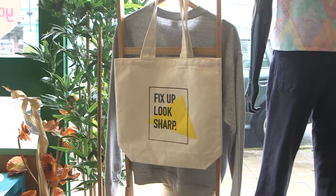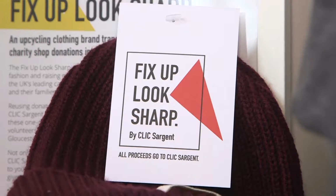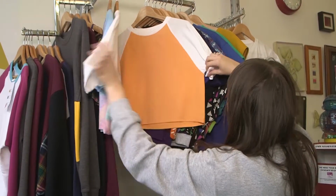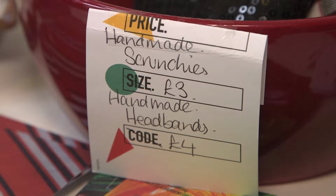One of Bristol's upcycled clothing ranges. It's called Fix Up Look Sharp, and that's because they literally fix up old clothing and look sharp wearing it. They've been cropping t-shirts, cutting skirts and reworking jumpers since 2012, and frugal fashionists are loving their upcycled threads.